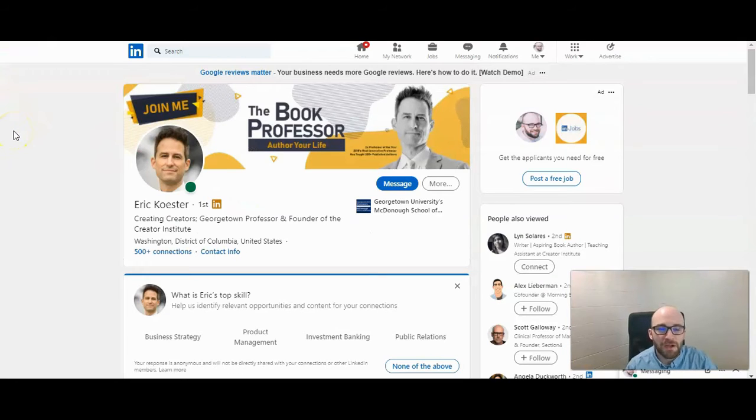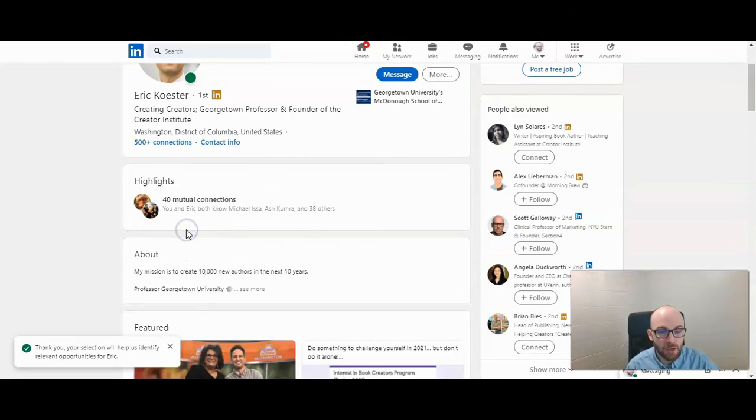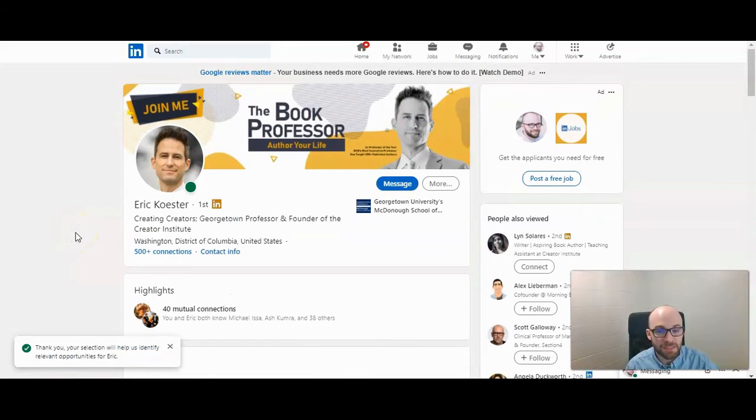So we're looking at the profile of Eric Koester, somebody I know, a Georgetown professor and also known as the book professor. He helps other people write books. So looking at his profile, LinkedIn is suggesting right here that we endorse him for certain skills. So it says, what is Eric's top skill? And right here, you can click on what you think his top skill is, and then the selection will identify relevant opportunities for Eric, and will also add that to his skills and endorsements section.